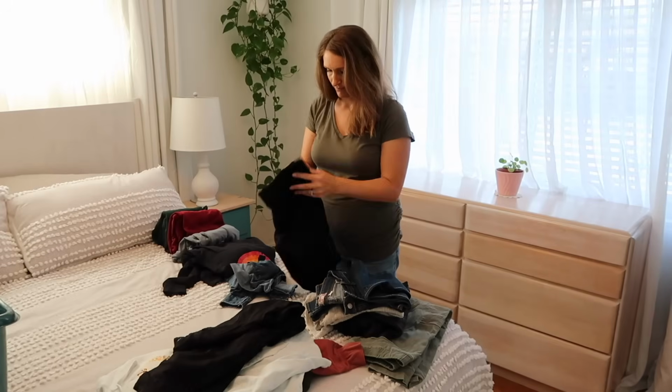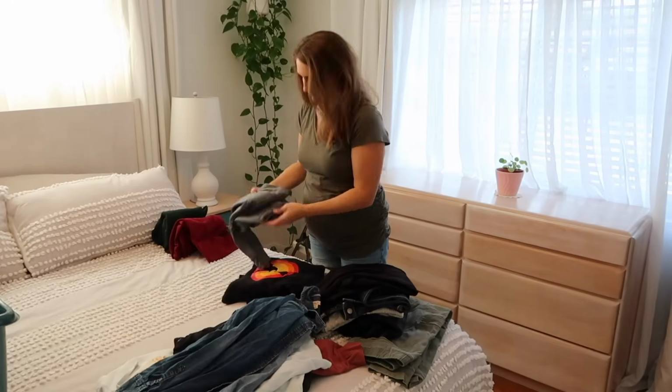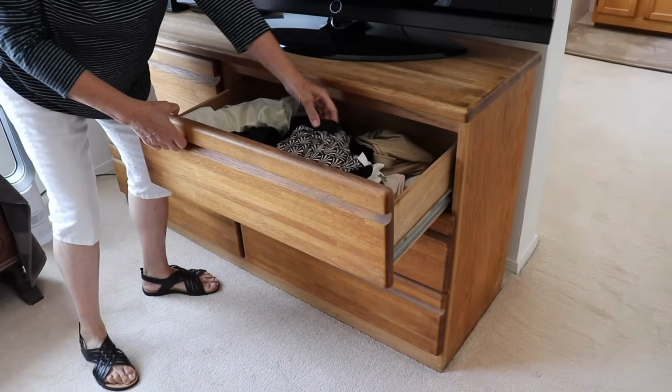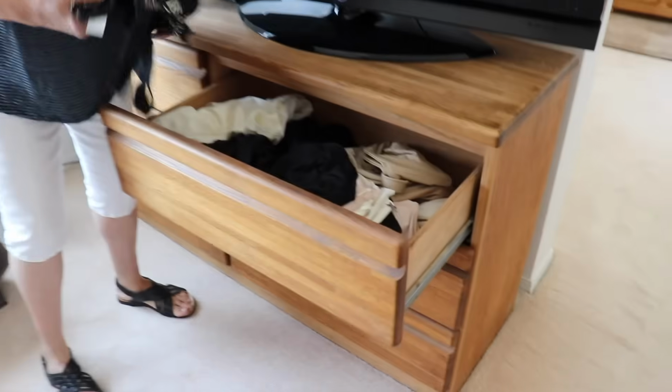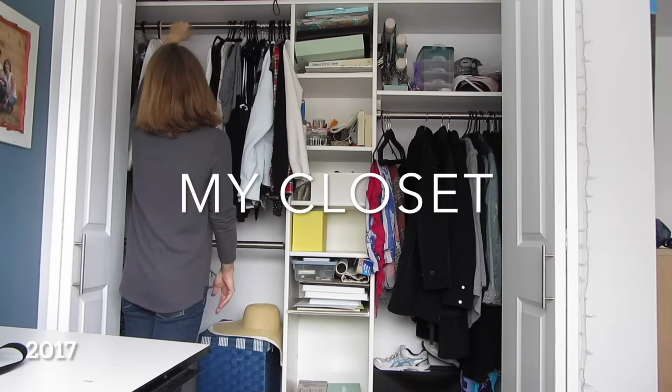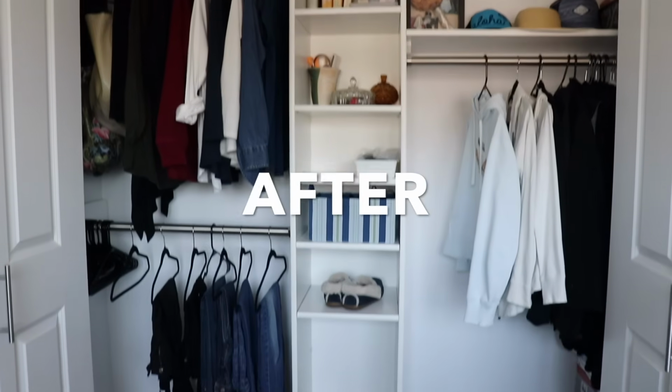Look at your underwear. Sometimes it's too small, doesn't fit properly, or there's just an overabundance of it. Bras, look at how many you have and how many you actually wear. Get rid of the ones that you don't really like and are uncomfortable. Sandals or shoes in general that are uncomfortable, you find you're never wearing, or sometimes they're falling apart.